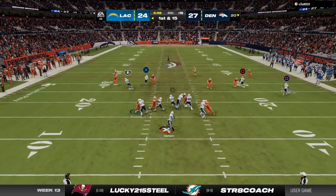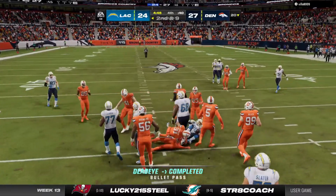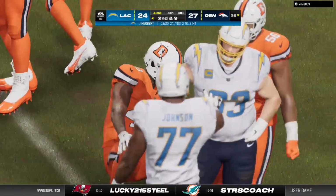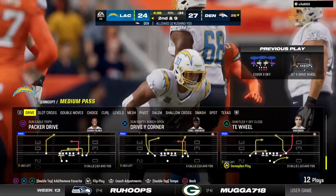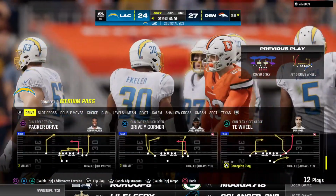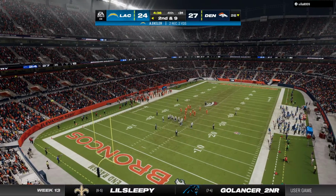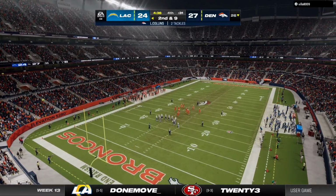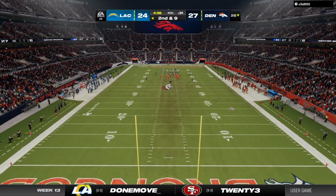Now it's Herbert. He dumps it to Eckler underneath, and he'll go down at the 26 following a gain of 6. Just about every quarterback is trained to really look downfield first before you come back and make a nice, safe throw. And in this case, that's exactly what he did. Found his running back, let him create some space, and it turned out to be a nice play for the offense.